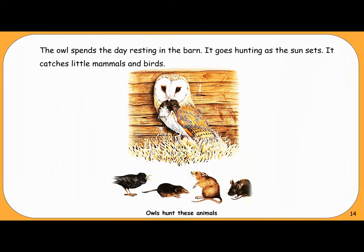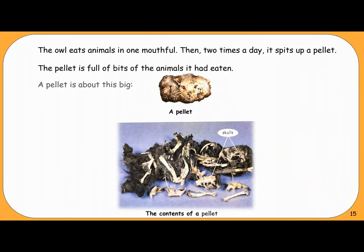The owl spends the day resting in the barn. It goes hunting as the sun sets. It catches little mammals and birds. Owls hunt these animals. The owl eats animals in one mouthful. Then, 2 times a day, it spits up a pellet. The pellet is full of bits of the animals it has eaten. A pellet is about this big. A pellet, skulls, the contents of a pellet.